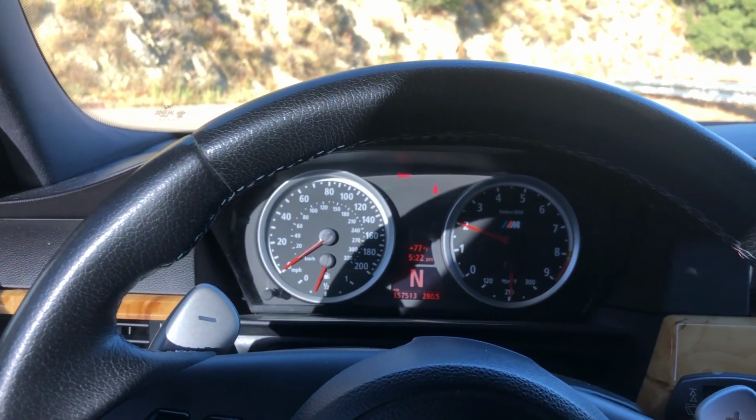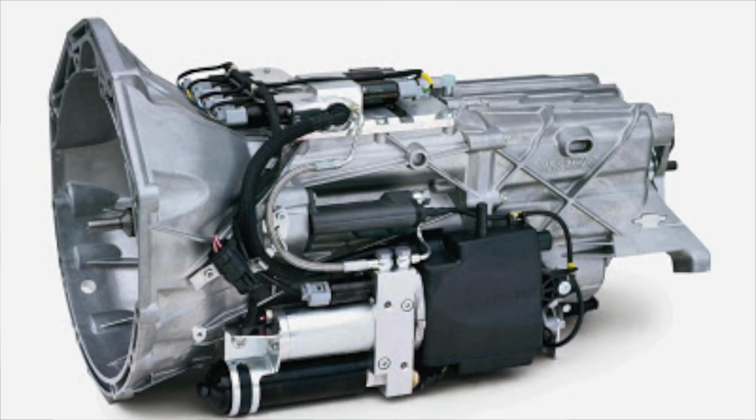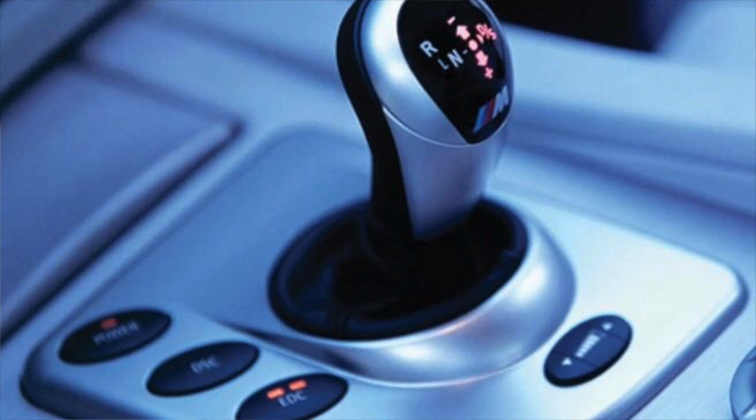The SMG transmission in this E60 M5 is an electro-hydraulic manual transmission which uses an automated clutch to change gear. Sometimes it can feel a little slow and clunky, like it's a technology from a previous era, but I like it. I think it's part of the car's unique charm.